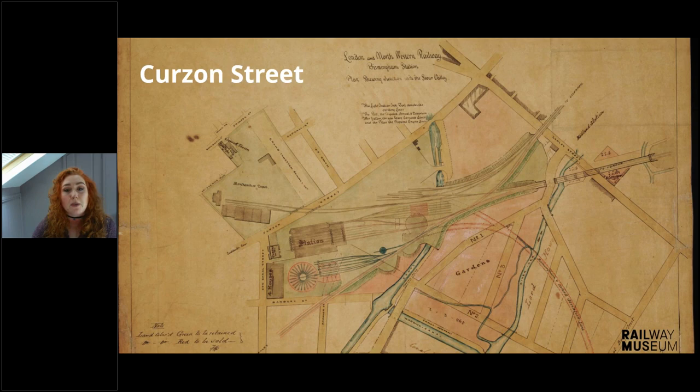Curzon Street was the terminus for both the London and Birmingham Railway and the Grand Junction Railway. Now, the London and Birmingham Railway opened first in 1838 and was the first railway journey that joined London to a major provincial city. From the outset, it was envisaged that the site would be shared by both companies, but the London and Birmingham Railway were a little bit sneaky. So as the primary developers, they had a head start and used the site to their best advantage, leaving a rather awkwardly shaped triangular parcel of land for the Grand Junction Railway.